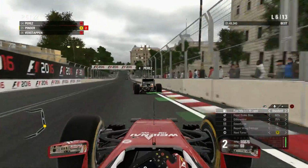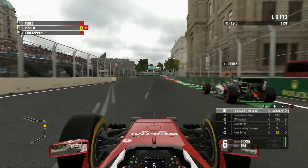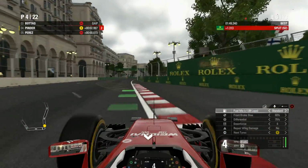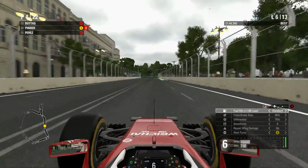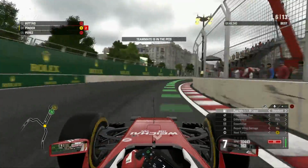So now we come up to the final sector after a bit of an anticlimactic straight there. Up the inside, and there we go. We have made the move on Perez. However, he will now get DRS on us. Hopefully he will not make the move, or he will slip away into the pits.